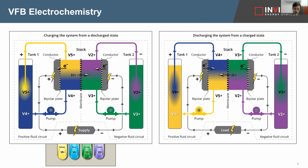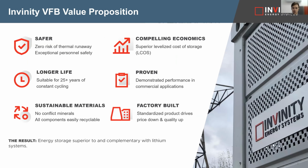And so what does that mean in terms of a product? We're turning this into systems for behind the meter applications and front of the meter applications. Also, as mentioned previously, we've got a good safety record. We have nothing that catches fire, nothing that causes thermal runaway. We've been through our UL certifications, and try as they might, they couldn't set us on fire, which was part of the outcomes of the report.